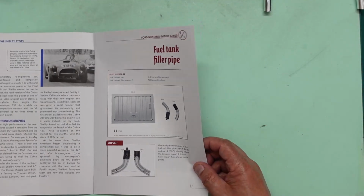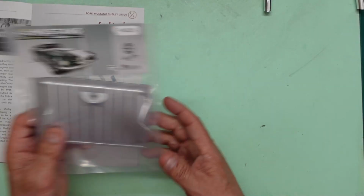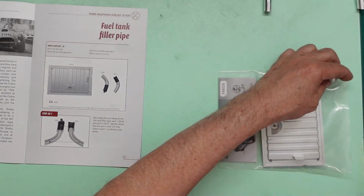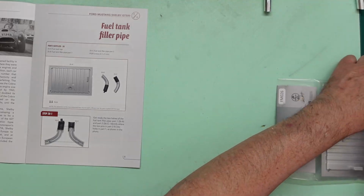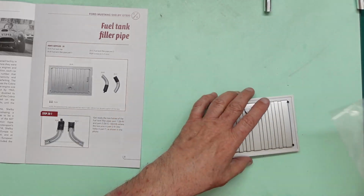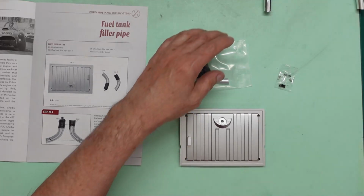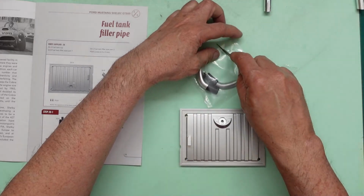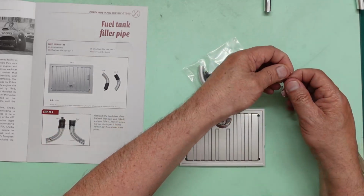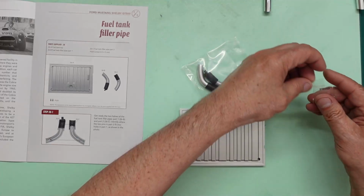So we are looking here at fuel tank or gas tank. So we've got the fuel tank and filler pipe. So not too much going on in this one. So I'm just going to cut this bag open. We'll take out our fuel tank and filler pipe. Got some screws there. So we'll open those bags as well. Get the parts out. These are PS20 screws. So there's 2 of those, which means we'll only use 1 of them.